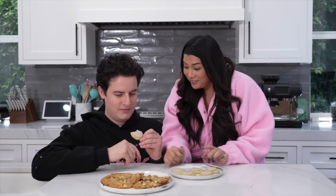Well, just based off looks, these look way better. You think these look better than this? Absolutely. These are so cute. I'm not a fan of frosted cookies. Oh, you're not gonna like that. Take a bite. Whoa. I know, right? The frosting's aggressive. That's what I said. Try this cookie right now. Isn't that one of the best cookies you've ever eaten? Isn't it so good? Oh, it's up there.